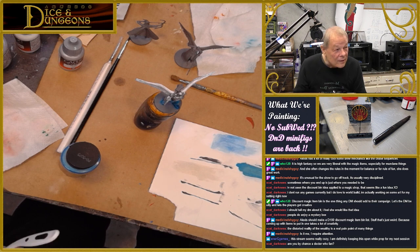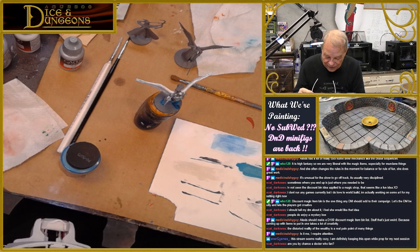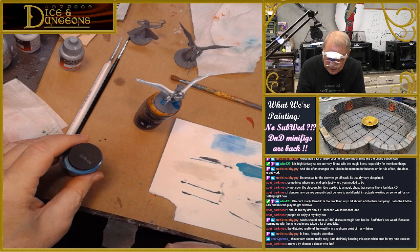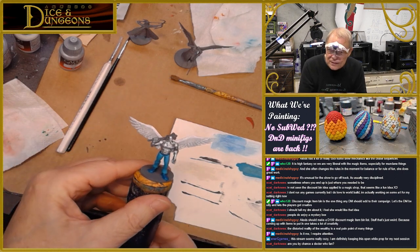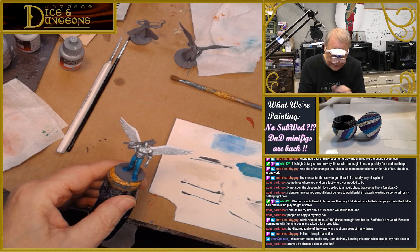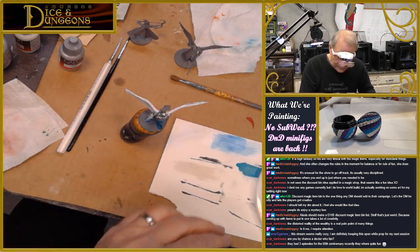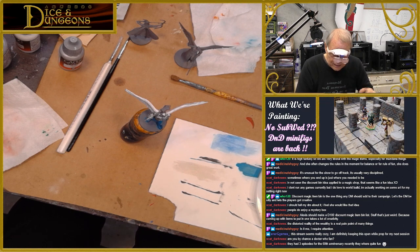So I'm going to be taking a break at about 15 minutes, and my breaks are always way too long, but this one will be about a half hour, and then I'll come back and continue to work on this guy. But what I need to do is I'm going to put the blue on the wings. Okay, this pearlescent blue. And then I need to show this to Alexis and Nicole.